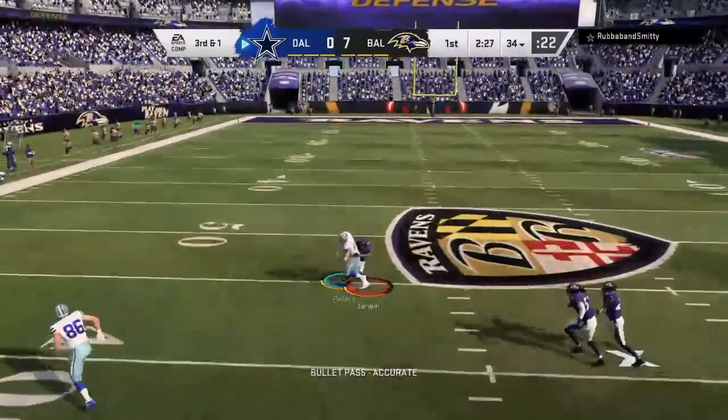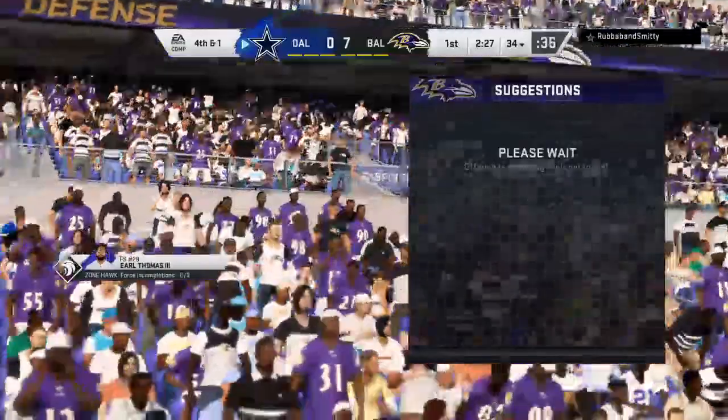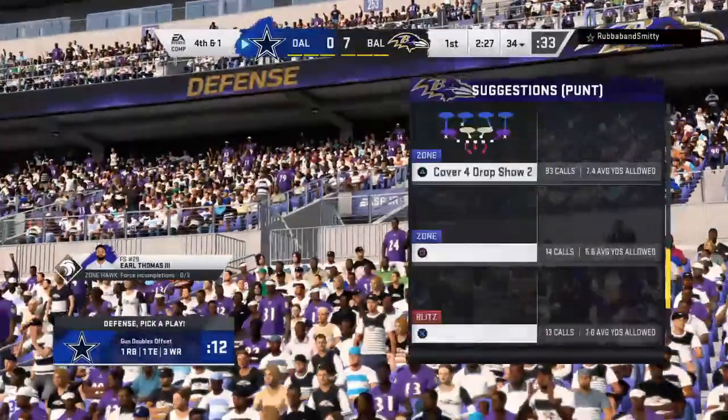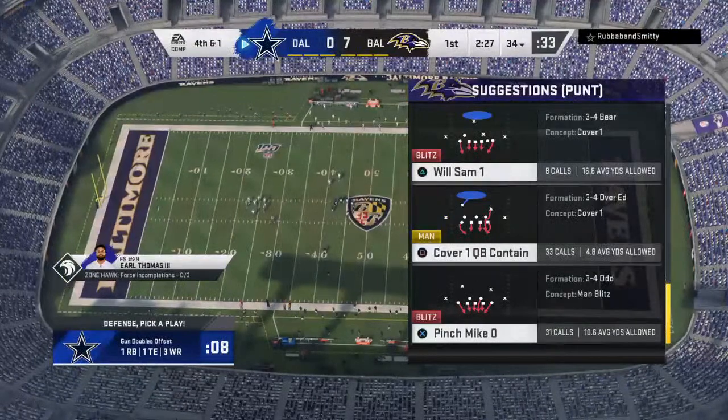On 3rd and 1, here's Prescott. And the throw there going to be incomplete. So the defense able to get off the field here on 3rd down. And it's one of the goals of the game. They've got to be effective on passing downs. It's one of the few things defenses chart. How did we do on 3rd down? That's a nice start for them in this one.